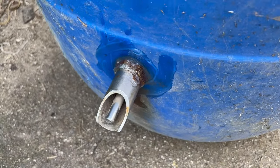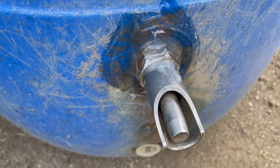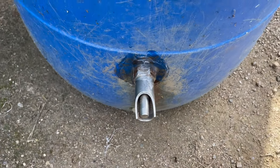Okay, so I've put silicone around all of these, and I've got silicone on the inside as well. So I'm going to let that dry and I will test it tomorrow.